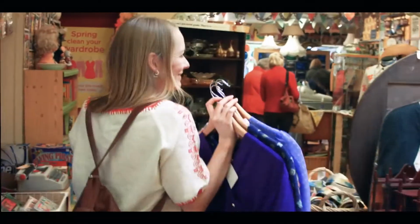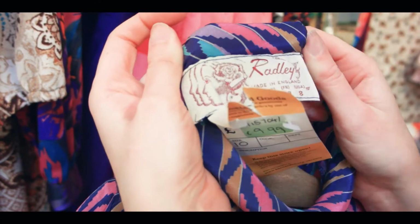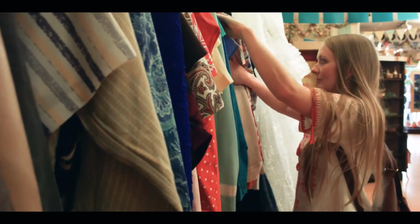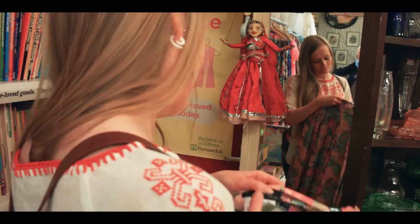Charity shops are probably my favourite place to go and look for vintage. I think because of the unpredictability of them, you never know what they're going to have in. They might have a really bad selection one week, and then you can go in and they'll just have had a delivery of vintage.